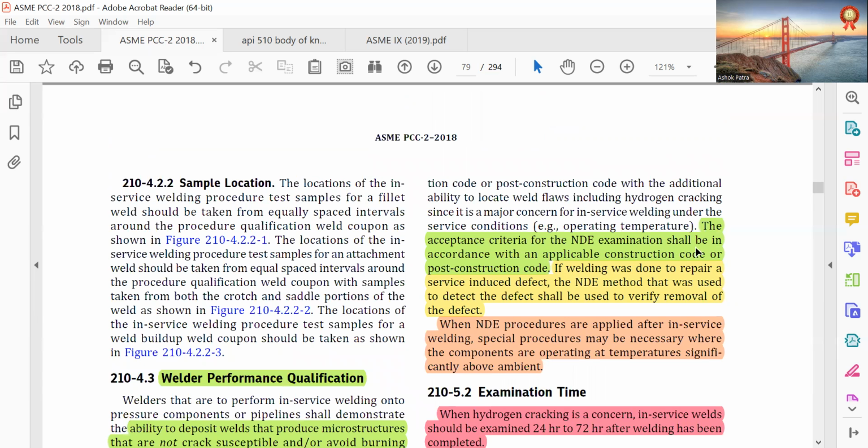The acceptance criteria of NDE examination shall be in accordance with the applicable construction code or post-construction code. If the welding is done to repair a service-induced defect, the NDE method that was used to detect the defect shall be used to verify the removal of the defect. When NDE procedures are applied after in-service welding, special procedures may be necessary where the components are at operating temperatures significantly above ambient. Examination time.